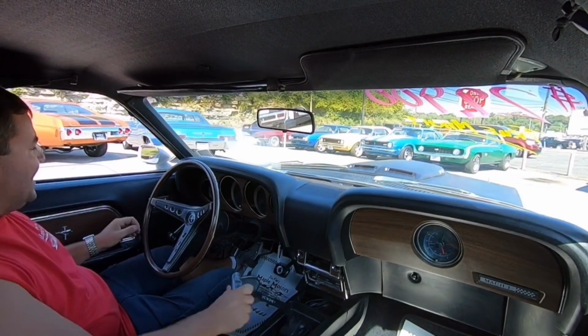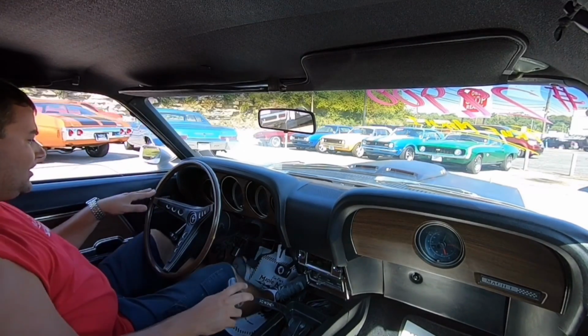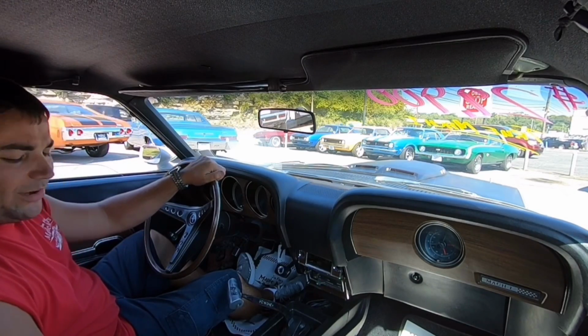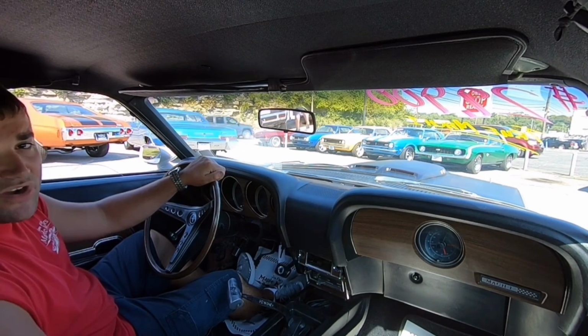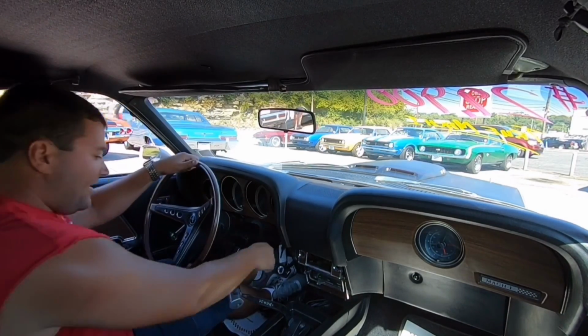All right, getting ready to take off in the 69 Mach 1 here. This is a 4-speed car. I'm gonna let you know everything that I see that is wrong with it. I do a walk around video, which I'll do right in the middle of this test drive. You can check it out. It'll be 2 separate videos. I'll put a link at the end of it.